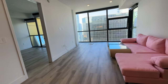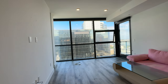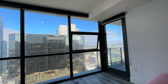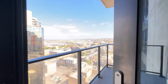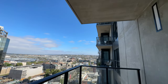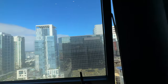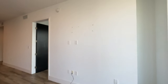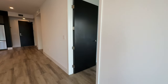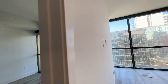That's my couch. I'm selling these on Marketplace, so I'm gonna keep them here. But here's the living room. The view was so beautiful. It's a really beautiful view. Super beautiful. This is litter. Ignore that. Mounted my wall here. I mean, what am I saying? I mounted my TV here.